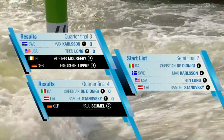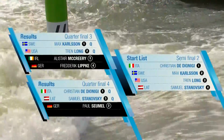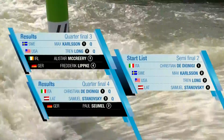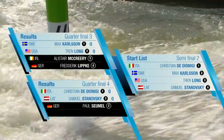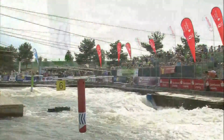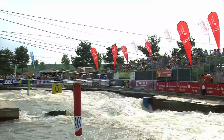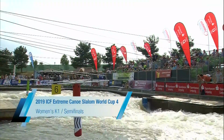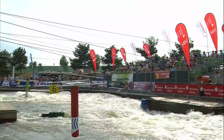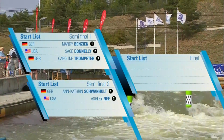Well, before we get into the women's semi-finals, here is the summary of the quarter-final results from race 3 and 4, and the start list for the second semi-final. De Giannigi, Carlsen, Trenlong and Stanovsky. They will make up the lineup. So we're down to 8 men racing in that semi-final to determine which 4 will race it out in the final. But now it is women's semi-finals here at the Extreme Canoe Slalom World Cup, live in Markkleeberg, Germany.